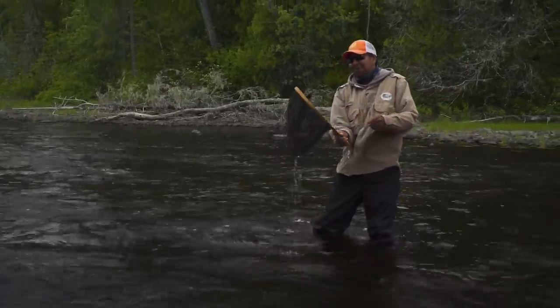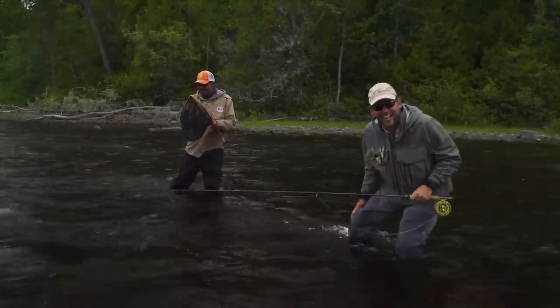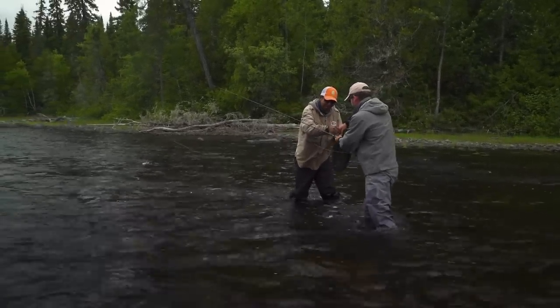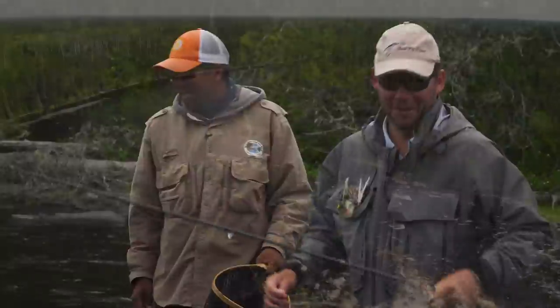Oh, it came off. Oh, we lost him. Lost him at the net. That was a 20 plus inch fish. That was a giant. Straight on, I was gonna. That's all right, man. They're right there. We'll get another one. We got every bit of that fish, except for the picture. Yeah. Oh, well.